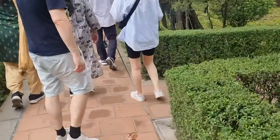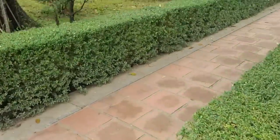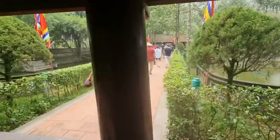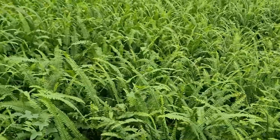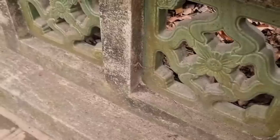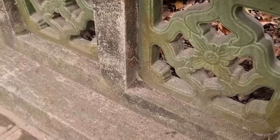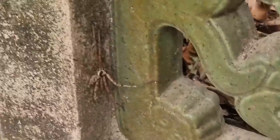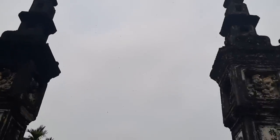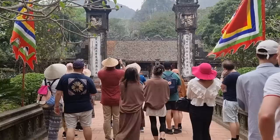Ooh. Whoever does maintenance on this garden, though. Look at these hedges. They are so square. Here we go. Sweet. Wow, guys, look at this fern garden. Whoa. That looks super cool. Guys, I saw one of the tourists freaking out at this spider. It's a huntsman. Look how big it is. Beautiful. Wow, guys, look up there. A ton of dragonflies. Do you guys see that? It's like a whole swarm of them all up there. Beautiful.